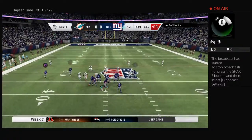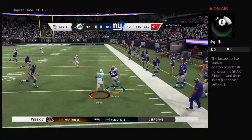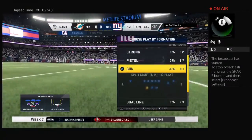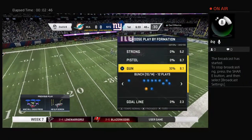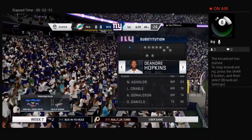On 1st and 10, that's complete. He's got Barkley out of the backfield. He'll be taken down at the 48 for a pickup of 2 yards. In order for a screen pass to break big, a lot of things have to come together and be well executed, but all it takes is one small thing to go wrong and keep it from being a big gain.